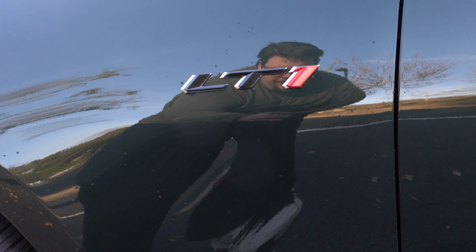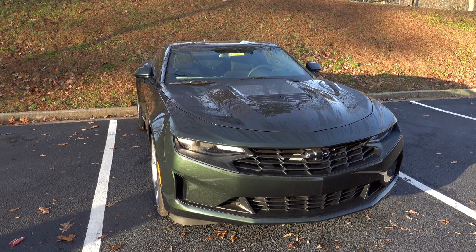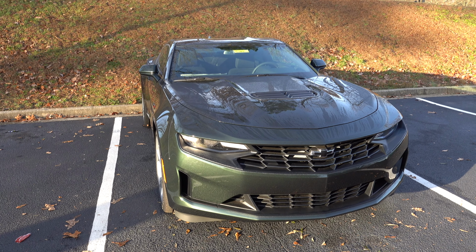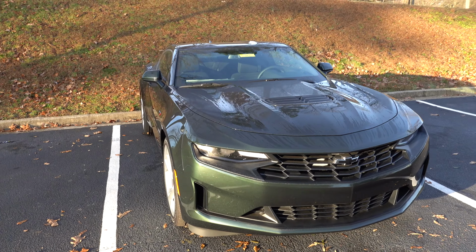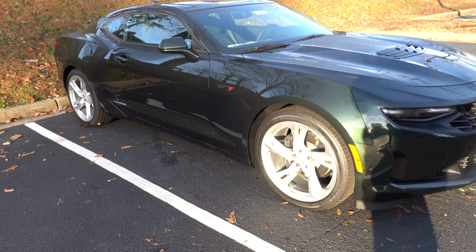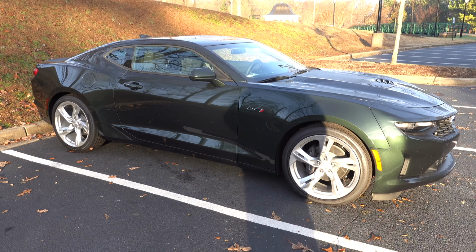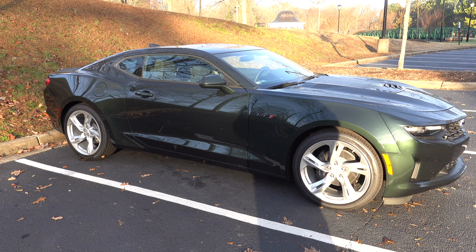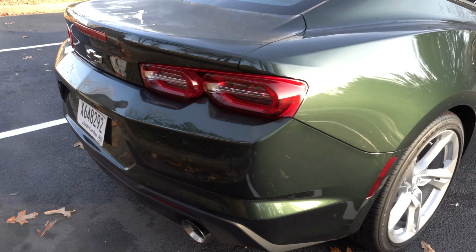LT1. New for 2020 is the Camaro LT1. This trim level is a mix-match between the LS V6 model and the SS V8 model. The LT1 features the exterior and interior of the LS V6 with the powertrain of the SS V8, which makes this the perfect platform for anyone who is looking to drag race or put this car on the track and mod it out completely.